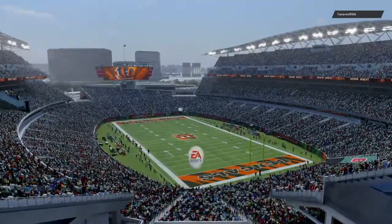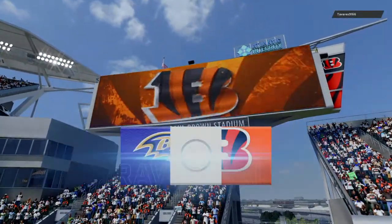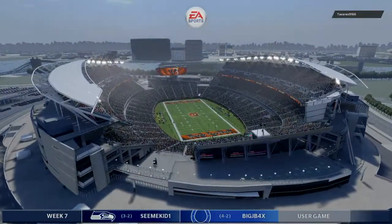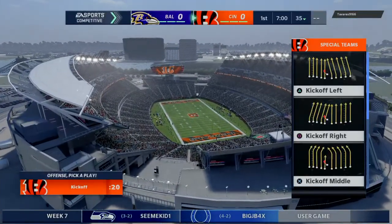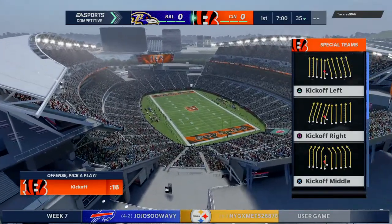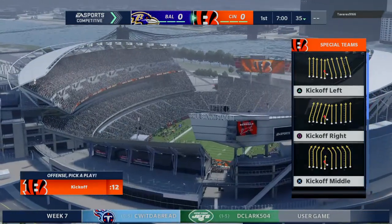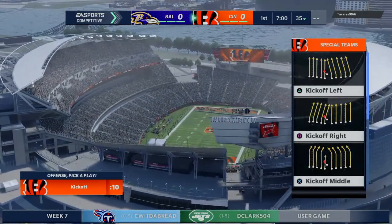Banks of the Ohio River. There's a look at Paul Brown Stadium here in Cincinnati, Ohio. The scene a few moments ago, here it is. It's unlike any other in sport as both teams made their way out of the tunnel. These folks are fired up as their guys are ready to do battle between the Baltimore Ravens and the Cincinnati Bengals.